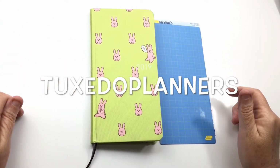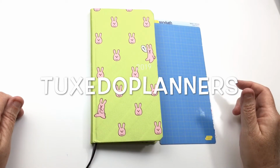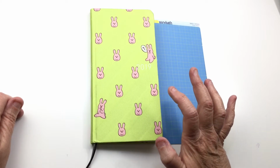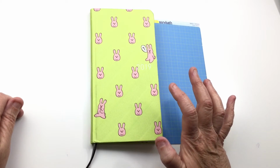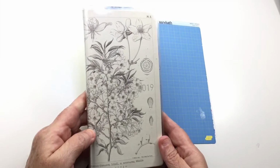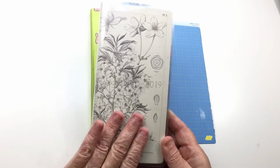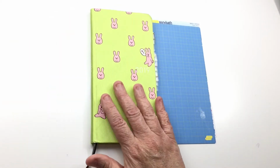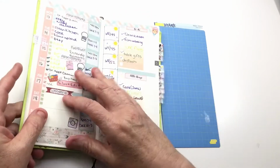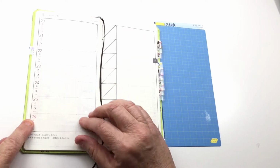It's Laura with Tuxedo Planners, and today I'm going to do another plan with me in my Hobonichi Weeks. This planner is my personal household planner that I use, where my other Hobonichi that I just did is for my social media and my Etsy shop planning. So today we're going to be planning for the week of May 20th through the 26th.